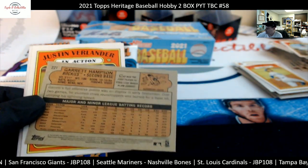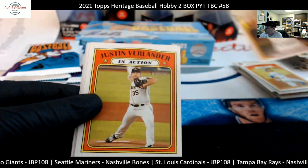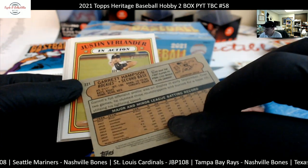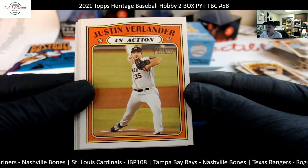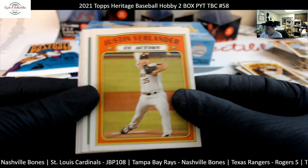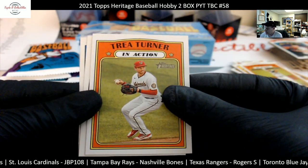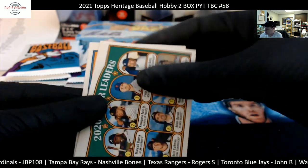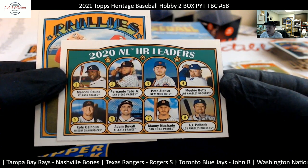Jose Quintana for the Cubs. Rookie card. So Garrett, and this is what I wanted to see. So let's look at that base. Yeah, see how the different colors? So the rookie cards are a different shade. That's interesting. I like it. Garrett Hampson, rookie. What does it say for the Rockies?